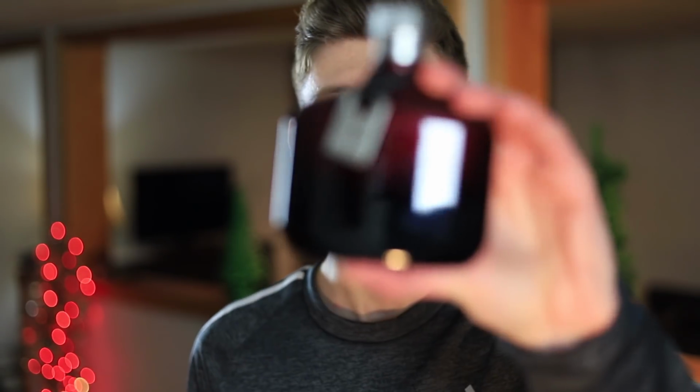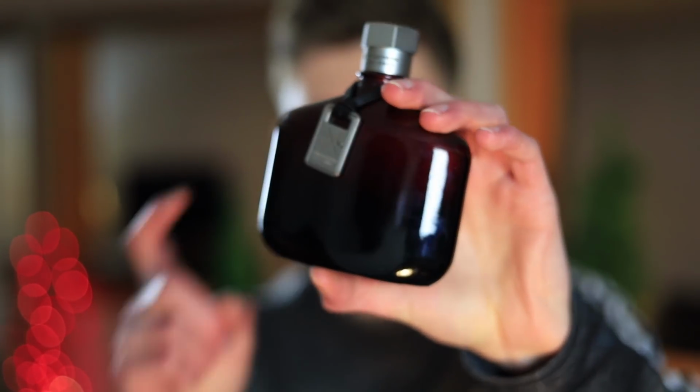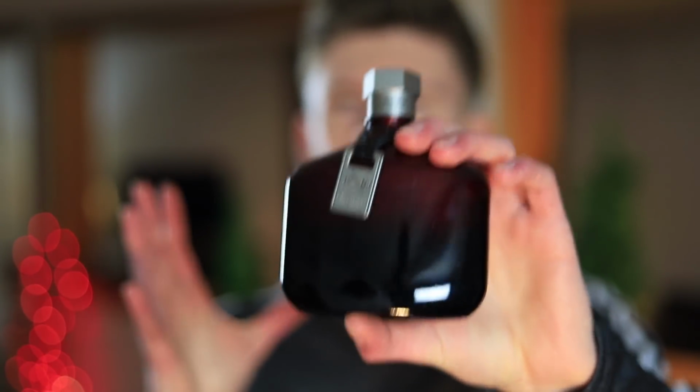But Nick Jonas Crimson Red, whatever you want to call it, John Varvatos Nick Jonas Crimson, whatever. Really nice scent, and the number of sprays, I keep forgetting. On Sunday I went with 3 sprays on this one as well, and that did pretty well.